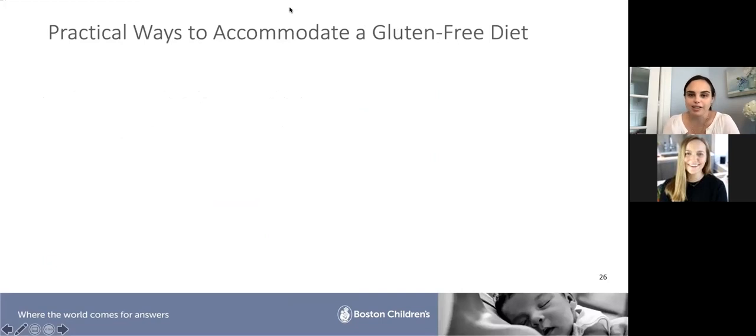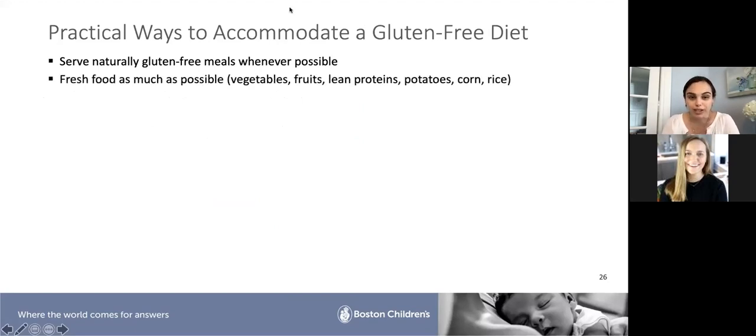So what are some practical ways to accommodate the gluten-free diet? Serve naturally gluten-free meals whenever possible. There are so many naturally gluten-free foods. We'll talk about lots of them in a moment, but this is the easiest way to do it. Serve fresh fruits and vegetables when possible. Vegetables, fruits, lean proteins, potatoes, corn, and rice are all very cost-effective, naturally gluten-free food items.